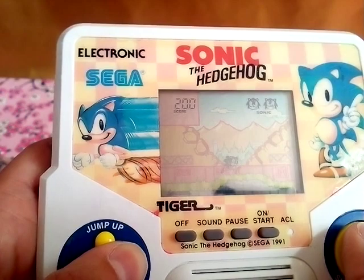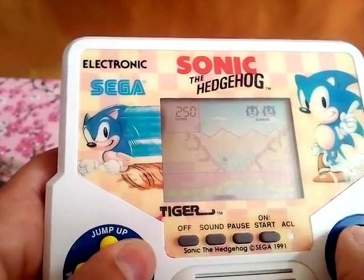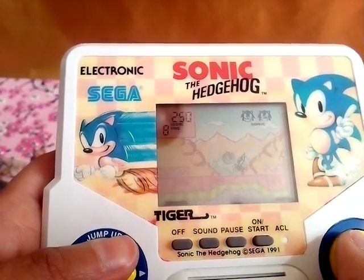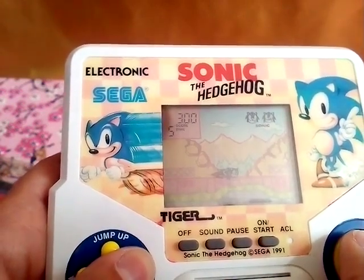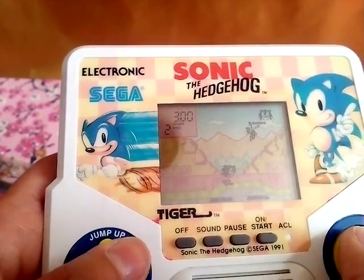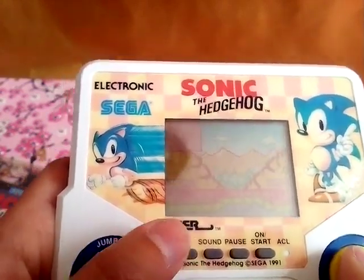Closest I ever got to playing a real Sonic game when I was a kid. So yeah, I think in level 2 and level 6 there's lava and it's so hard to avoid. So this game is really frustrating. Oh, well, there you go, who cares.